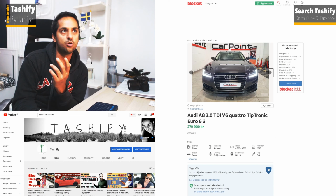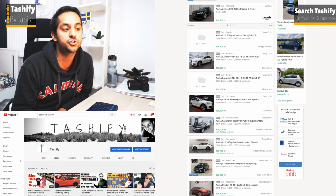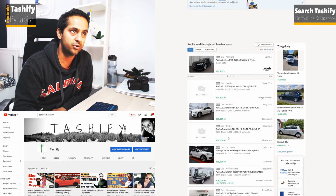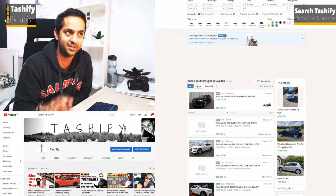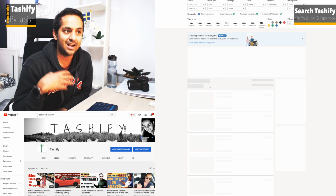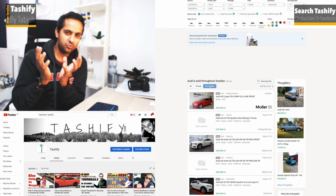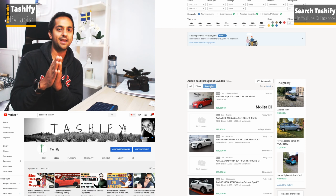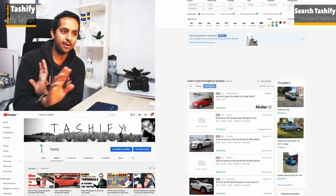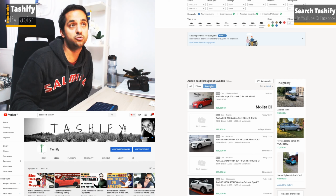So here you can go and play with these different filters, and you can search cars in Sweden, whether these cars are sold by stores or by individuals. You can search that you want to see ads only from private people, or only from the car dealers. And if you are planning to do a business of buying and selling cars in Sweden, you will get an idea about it. I'm not an expert in this business, but I'm just showing you so you can do your research.